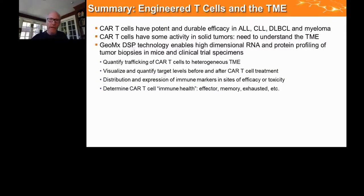And in summary, the DSP technology now allows us to have high-dimensional RNA and protein profiling of tumor biopsies in our mouse preclinical experiments, as well as in clinical trial specimens, and the ongoing collaboration between the University of Pennsylvania and NanoString.